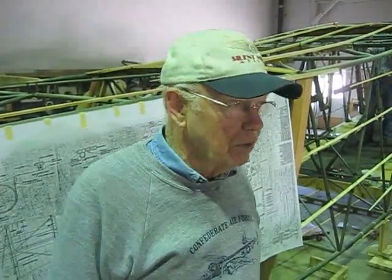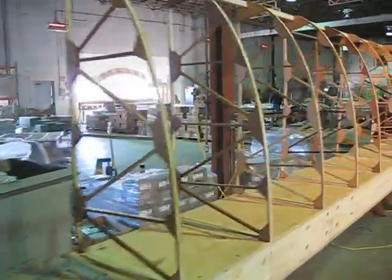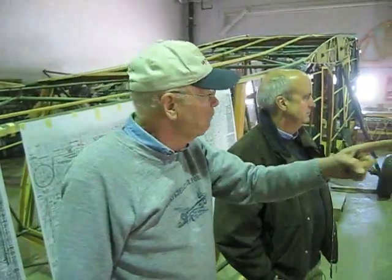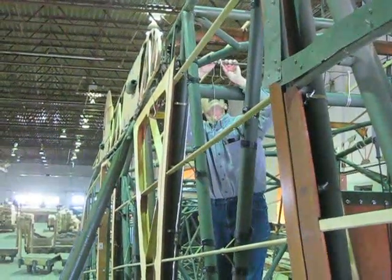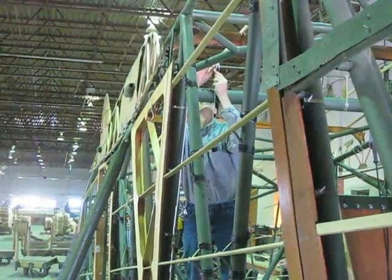We're only 50% done with the whole airplane. We got a long ways to go. We're just starting. What you see there is one half of the wing. There's 2 sections like that to make up one wing, and there's 2 wings. So we're working on the first 25% of the wings. The fuselage is probably 70% done. So it's coming much faster than we would have hoped a year ago.